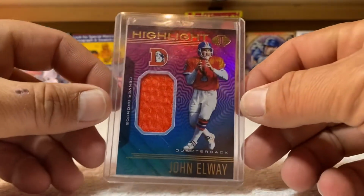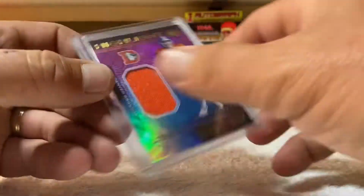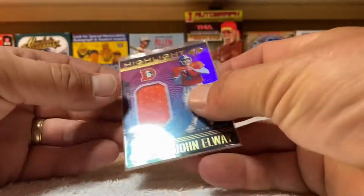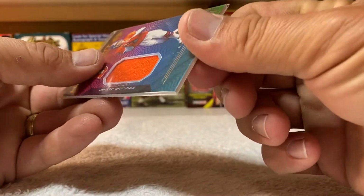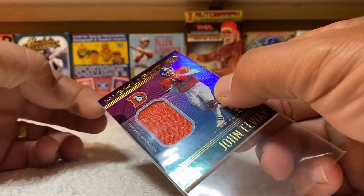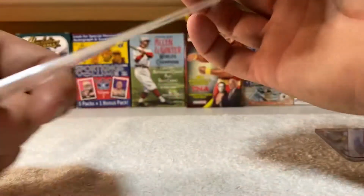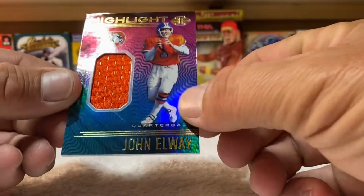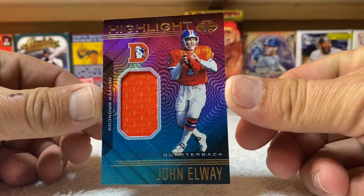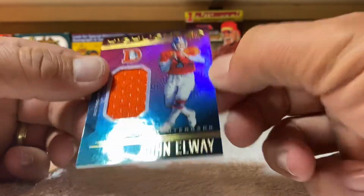Here we is. That is pretty sweet right there. Oh, I love it. Let's get it out of there. Ain't it beautiful. It has a little soft corner, soft left-hand corner there. Sometimes these, look at that. That's just beautiful. Man. Oh, I love it.